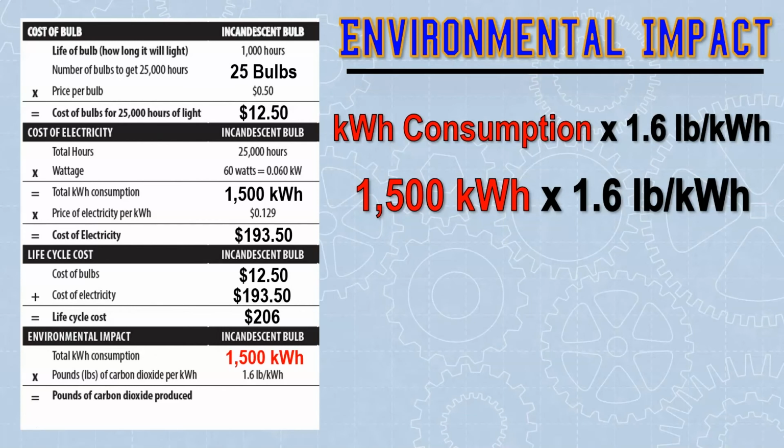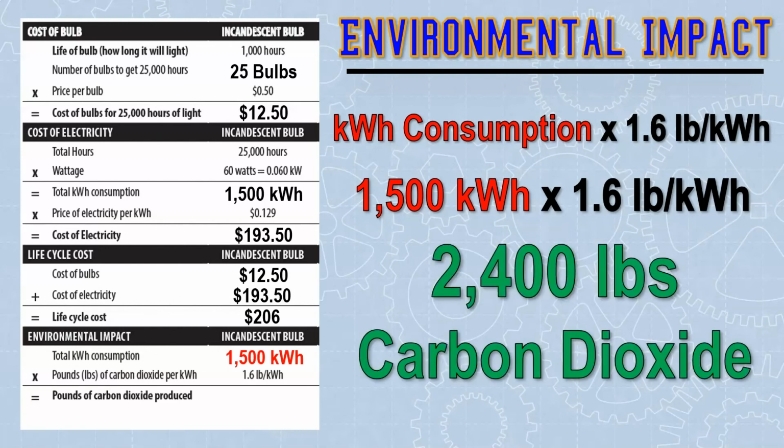It's almost like a cost you pay per gallon at the gas station. Here you're paying in the amount of carbon that you're potentially releasing in the production of the electricity used by the light bulb. We get, in this case, 2,400 pounds of carbon dioxide.